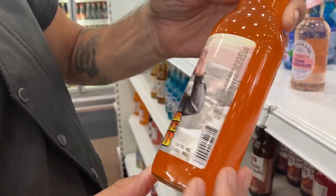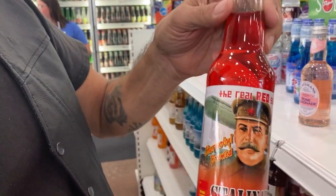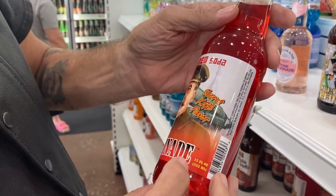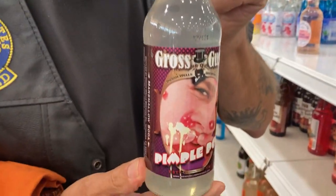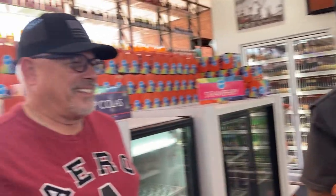Cream, my people. It has liberating taste. Kim Jong-un. Terrorizing taste. Nuclear orange bomb. On a tray. Now this one here, with Stalin on it. Chernobyl brewed. Secret KGB flavor. Real red soda. I don't know about you, it's just funny as hell to me. If they don't work for you, how about a Gross Gus's pimple pop? Oh, that's so wrong. You want some of that? No, I don't even want it when I look at it.